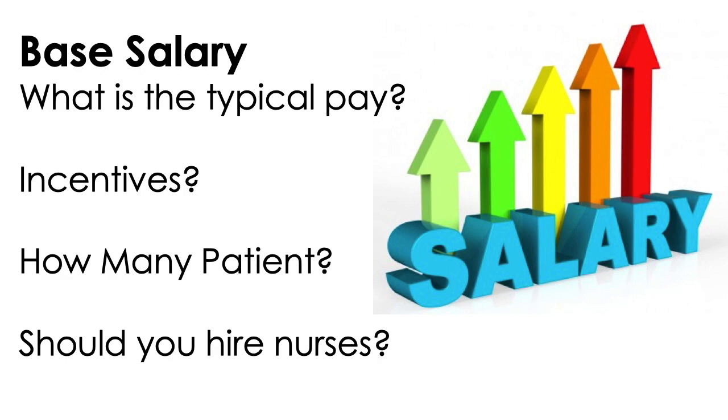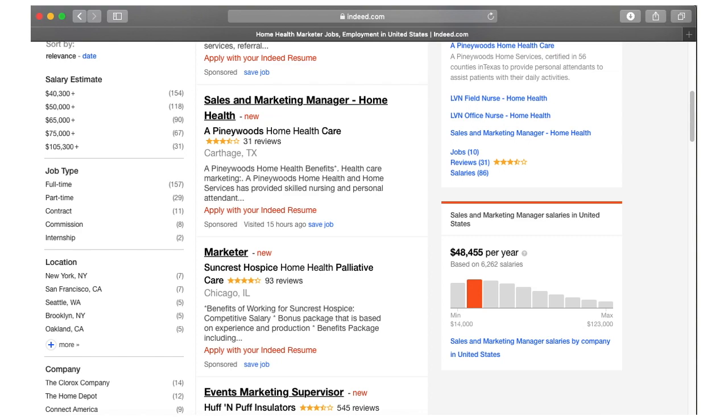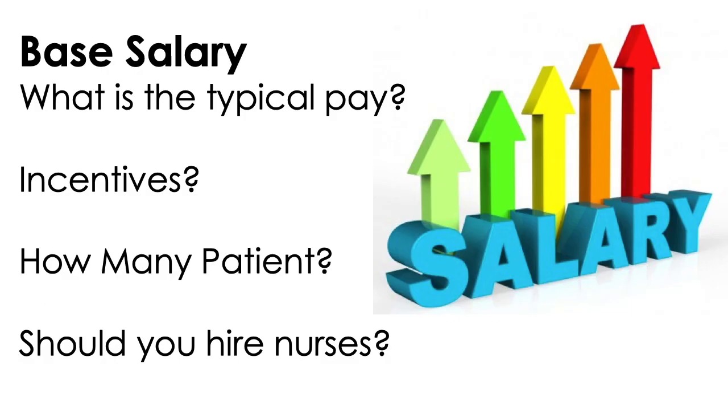What is the typical pay for a home health or a home care marketer? So I pulled this up from Indeed.com to show you guys what they have seen as an average pay structure for marketers in the home care industry. And this is what they said. The average base salary based on 6,262 salaries that they've seen is $48,455. Okay? $48,455. So if we look at that, let me ask you right now, what is your base salary? What's your base salary right now? And how much do you think you should pay someone?